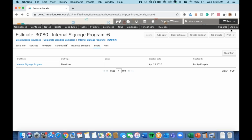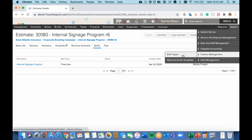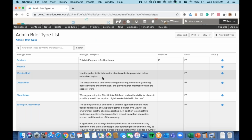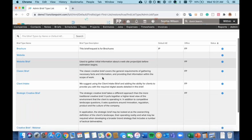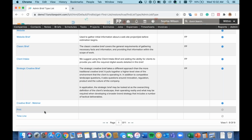Okay, great, awesome. So for those of you that have access to the back end of the system, this is where you can go ahead and create brief templates. If you hover over admin, feature management, you're going to find brief types. In here, this is where all of your different brief types can be stored. A pretty frequent question that I get is there's lots back here and I don't want some of them. You can go ahead and just make them inactive so that you still have that record of what your previous briefs maybe looked like, but you don't actually want them to be used anymore. Especially if they actually have been used, it's better just to make them inactive so you don't negatively affect any data that you have in your system.